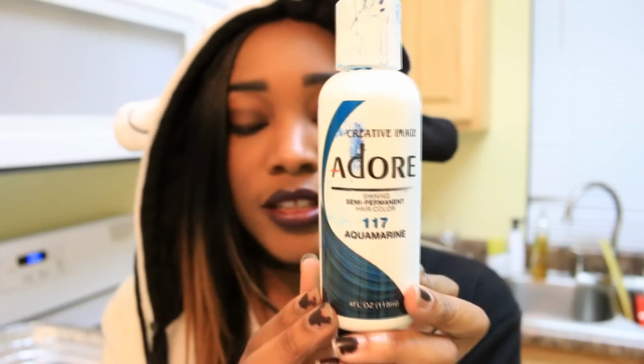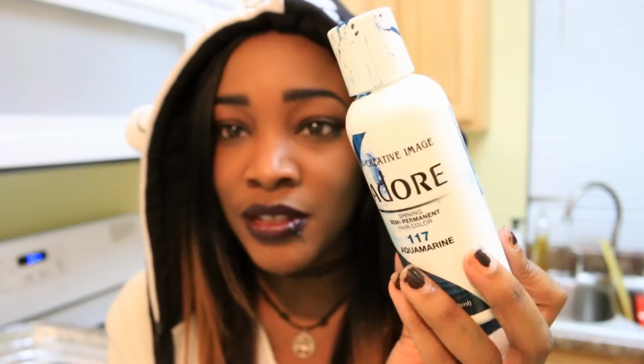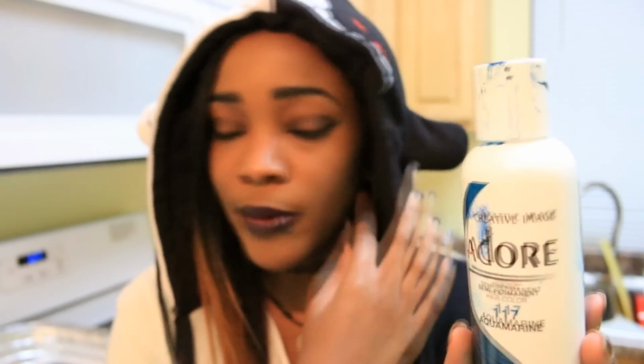So this one I have, it's by the brand Adore, and it's called Aquamarine, and I really like this color. In some of my older videos, I have blue ombre, and it was most likely this color. And I used this color when I did the blue strip in my hair too.